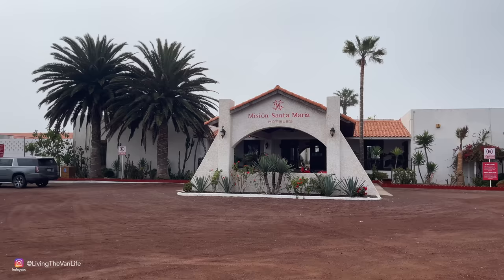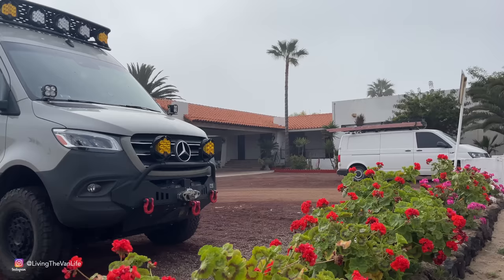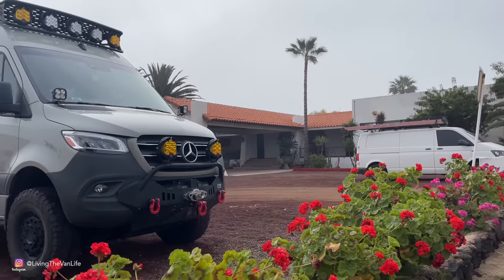Just waking up here this morning. Actually had a really great and relaxing evening here at the hotel. It was nice to take a little bit of a break from van life and shower up. We actually enjoyed some great margaritas, some whiskey, some really good tacos and seafood, and just had a great evening chatting with some other motorcyclists that have been traveling through Baja and listening to their stories and their experiences. So we had just a great time chatting with those guys.